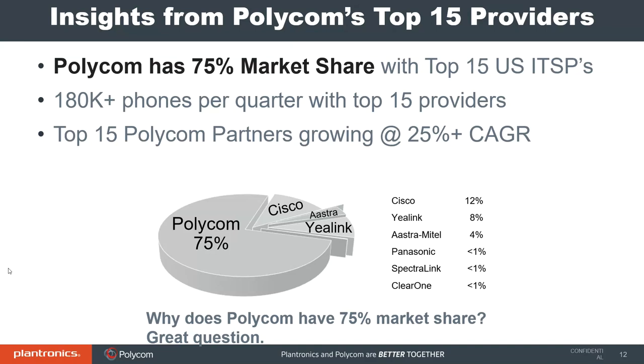We're roughly selling close to 180,000 phones per quarter within those providers. So that makes the business that much more important to even smaller partners. Our top 15 partners are growing roughly at about 25% annually, which just goes to show you how much more room there is to grow in this marketplace currently today.